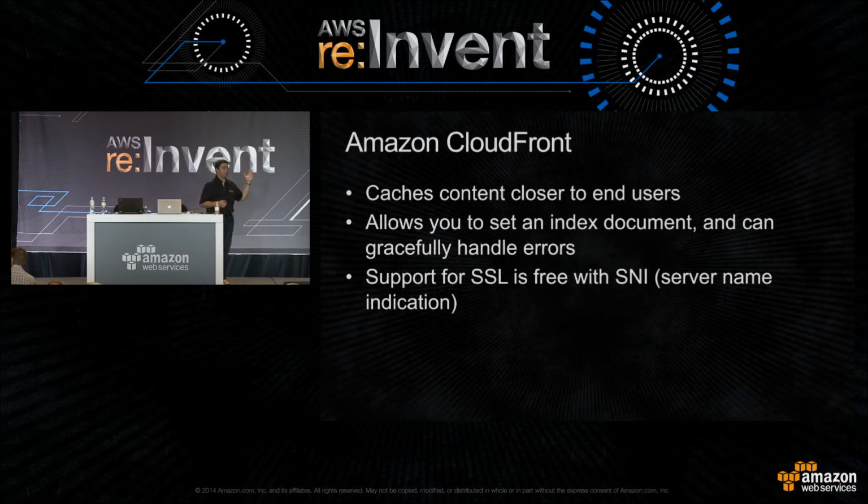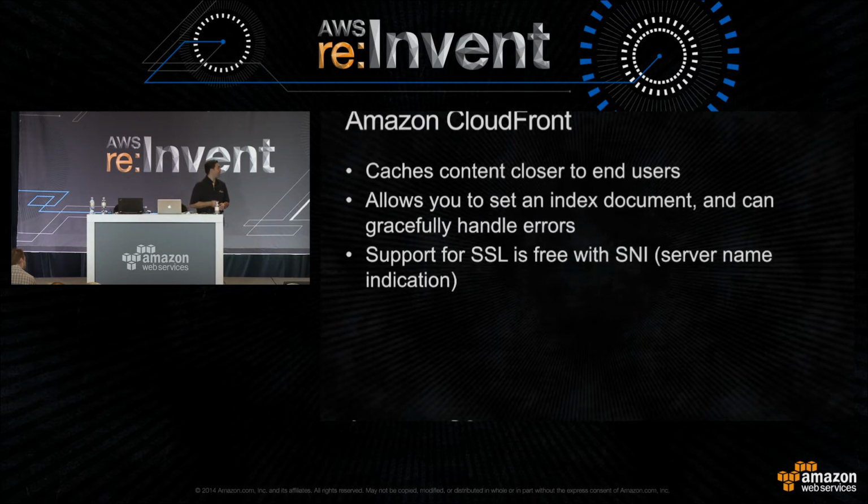We're going to use Amazon CloudFront, like I mentioned, to cache content closer to the end users. It also allows you to create an index document and handle errors gracefully, so a lot of benefits there. And it supports SSL. So many people want to have their sites running on SSL with a custom domain name. You could do that with CloudFront. And if you can accept SNI, server name indication, it's completely free, right? You can upload your own certificate. You have to buy the certificate, but you upload it, and it's free for all transactions. If you go the other way, if you don't use SNI, there is actually a pretty substantial charge. So just want to be clear about that.